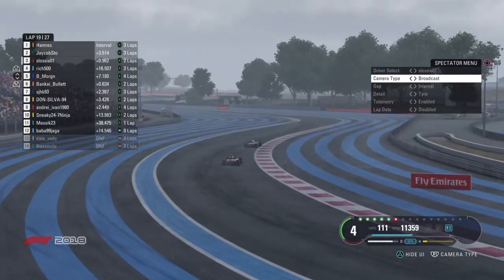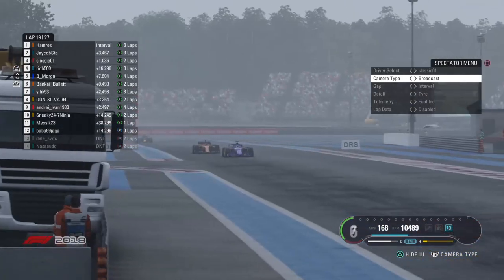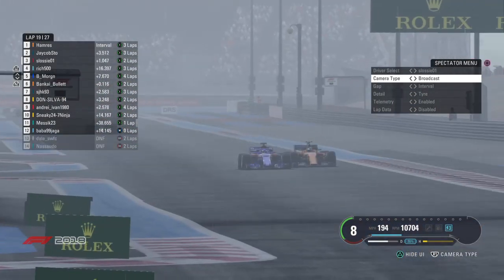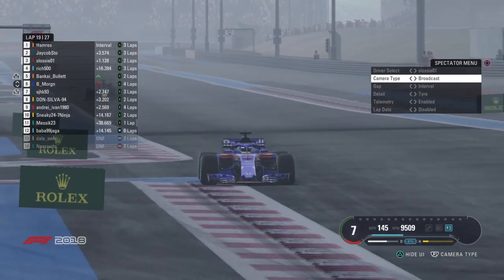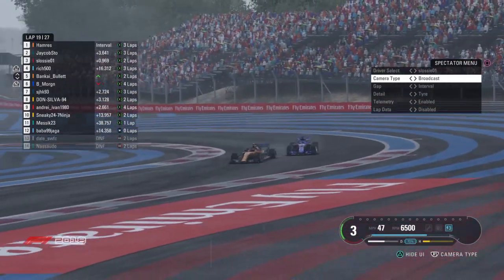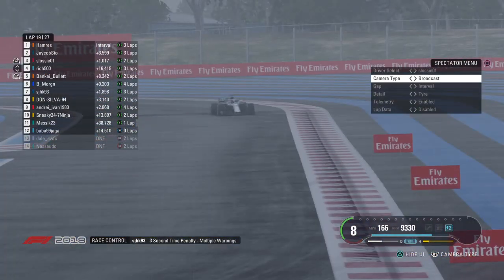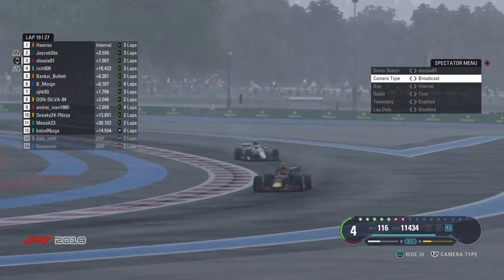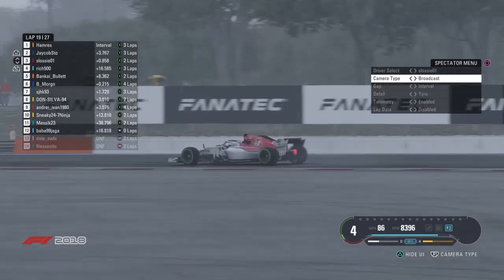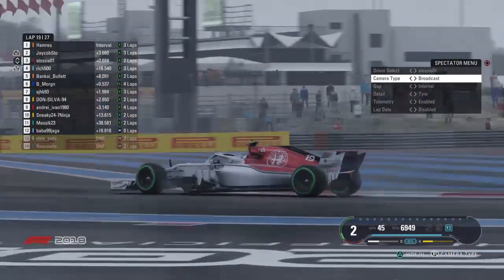As Bullet is over the back of B Morgan for P5. So this could be an interesting fight. Bullet, who started on the soft tyres, he got himself up, and he made that move stick, yes he does. That's very close from B Morgan. He's lucky he hasn't lost any front wing there. Sloshy appears to just be holding that gap at the moment. I think he knows that Jacob has a penalty.